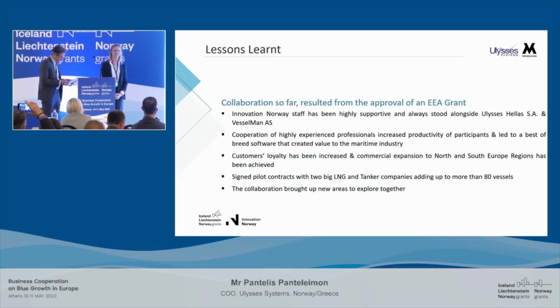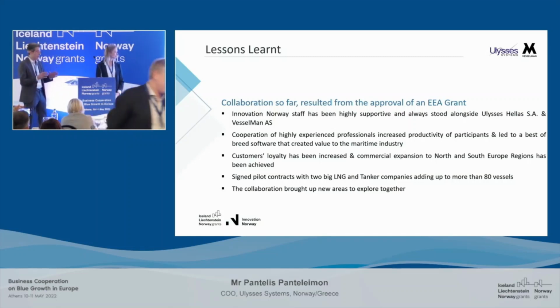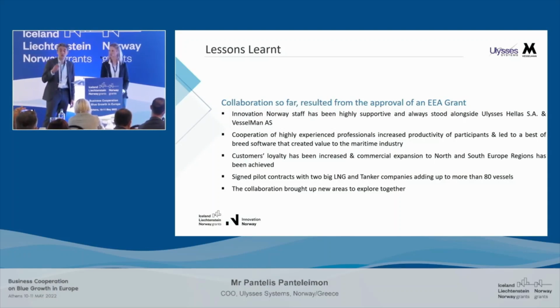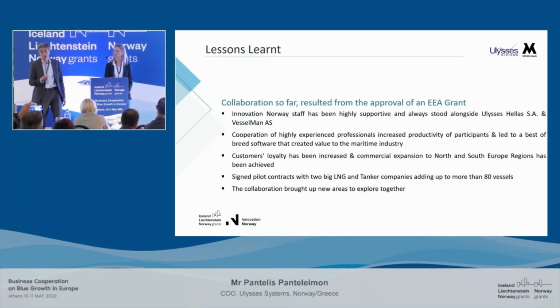There was a lot of cooperation between a lot of professional staff. We're talking about not just the Innovation Norway team, but also the team in Norway, Lene and her colleagues, and Stig. I can see Stig there. And also from our staff, we worked very well together, because our main goal with this project was actually to produce a product that people would use. We always wanted to do this.